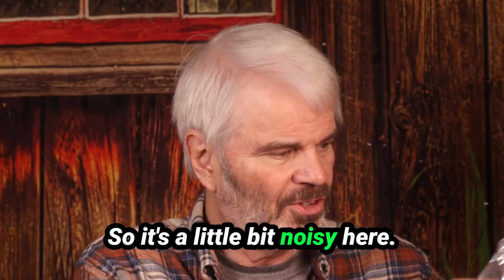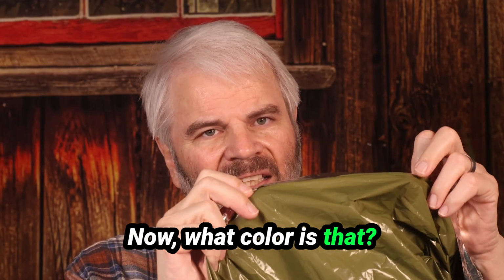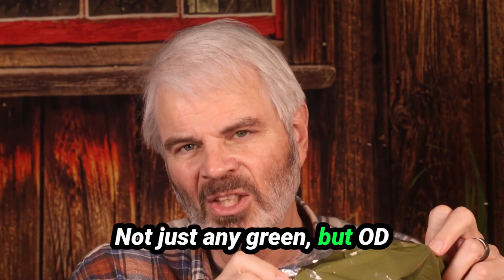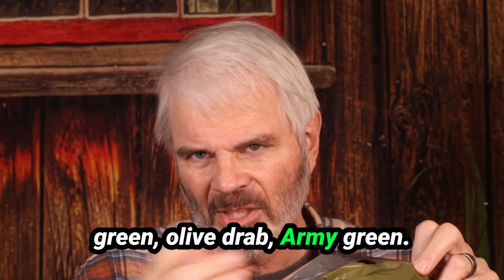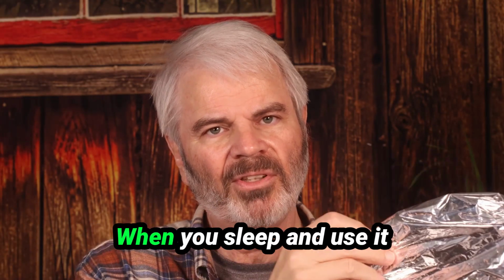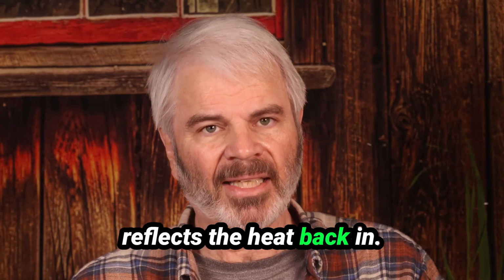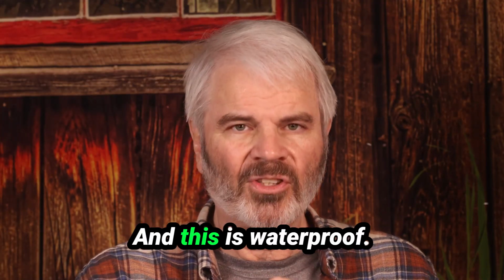So it's a little bit noisy here. Here is the lightweight blanket. Now what color is that? It's green. Not just any green, but OD green. Olive drab, Army green. Down the inside, it's reflective. When you sleep and use it as a blanket, you put the reflective toward your body, reflects the heat back in. And this is waterproof.